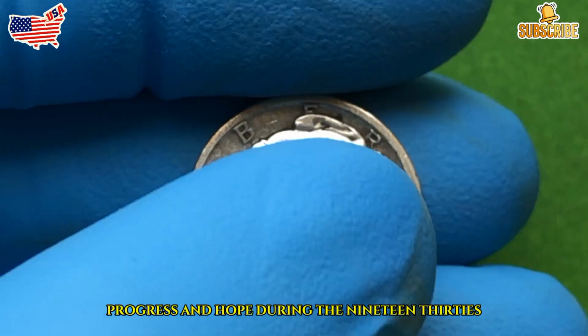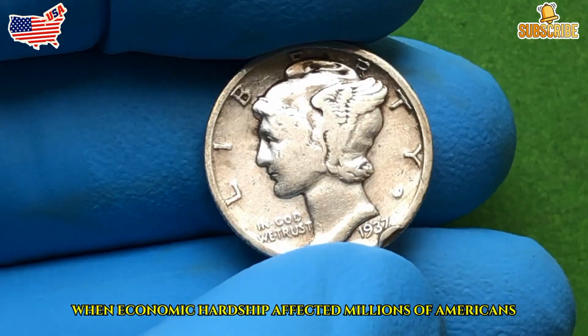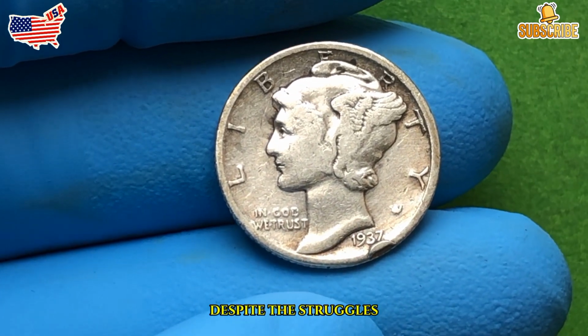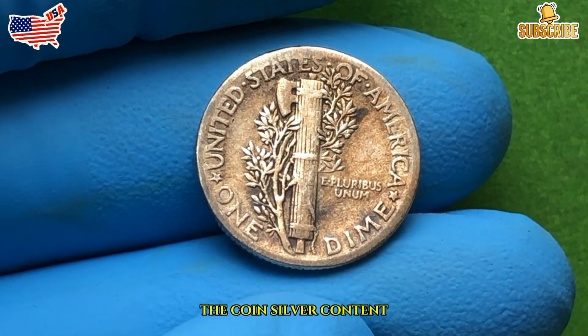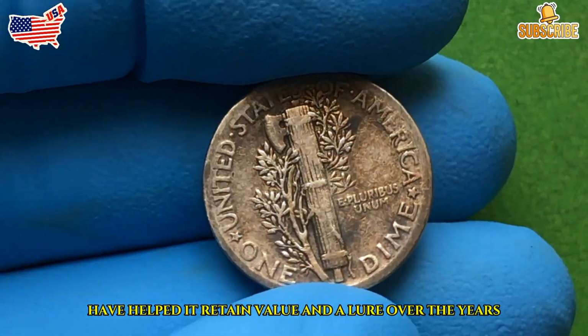During the 1930s, the United States was deep into the Great Depression, a time when economic hardship affected millions of Americans. However, despite these struggles, the design of the Mercury dime captured an optimistic sense of renewal. The coin's silver content and its classic design have helped it retain value and allure over the years.